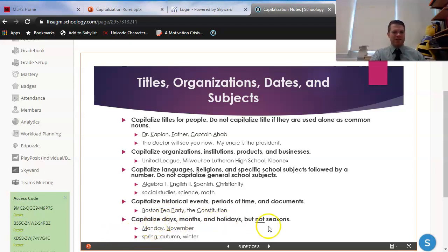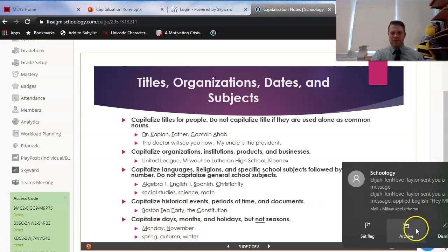Capitalize days, months, and holidays, but not seasons. So Monday, any day of the week gets capitalized. Any month of the year gets capitalized.